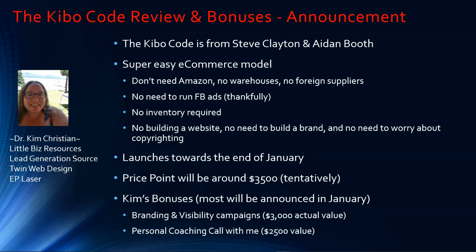Now, people in the Lead Generation Source group are going to go, that's such a high price point. And guys, you have to understand that you're getting the blueprints for a business here, right? So that's what the price of these courses costs. If that's something you're not interested in, don't worry. You'll still get free information from us through Lead Generation Source. But of course, you're going to get way more information if you go through these courses.